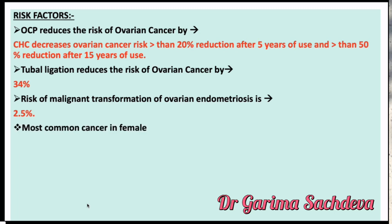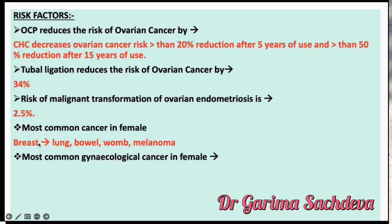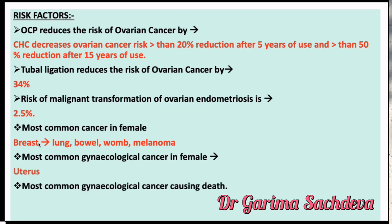Overall, the most common cancer in females is breast, followed by lung, bowel, womb, and melanoma. In UK, the most common cancer is breast. And if they ask you the most common gynecological cancer in females, then it is uterus. And the most common gynecological cancer causing death is ovarian. So the most common cancer is breast. The most common gynecological cancer is uterus, if they ask specifically about gynecological cancer. And the one causing death is ovarian cancer.